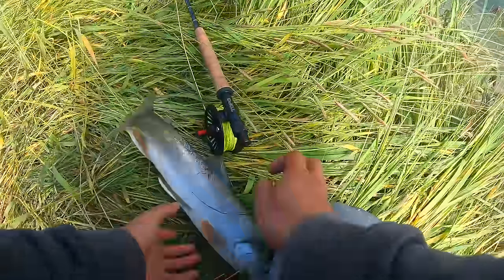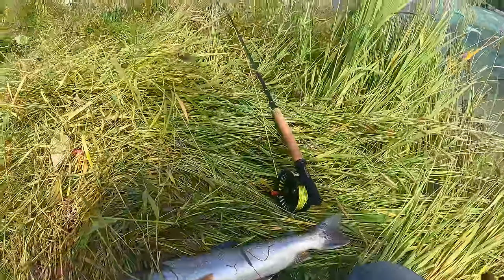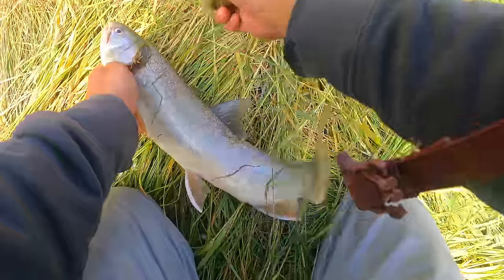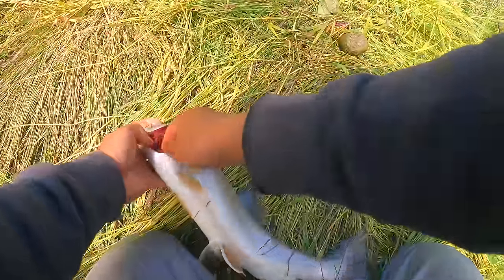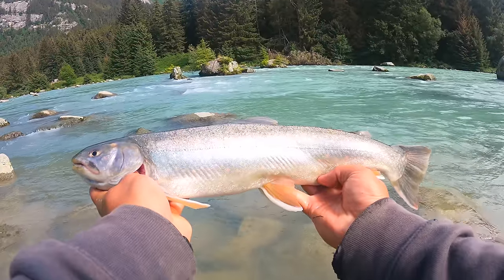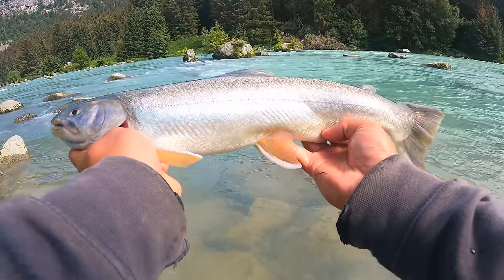That's it. Sorry, buddy. I'm gonna take care of you right now. Thank you so much for your meat. There it goes. Alright. Let's bleed him out. That's a good one. Yeah, that's a nice Dolly Varden. Stoked.